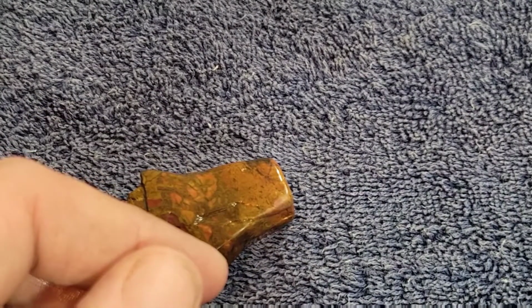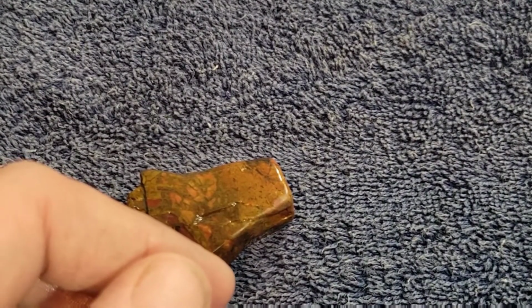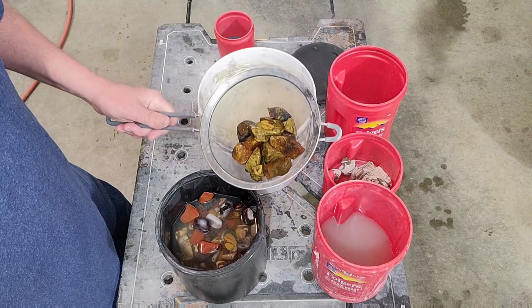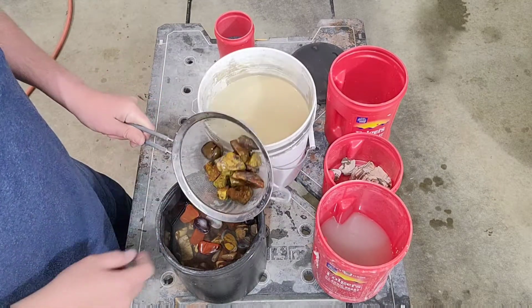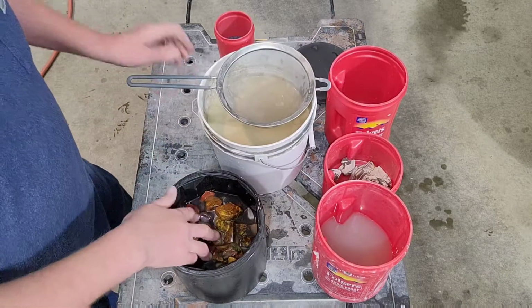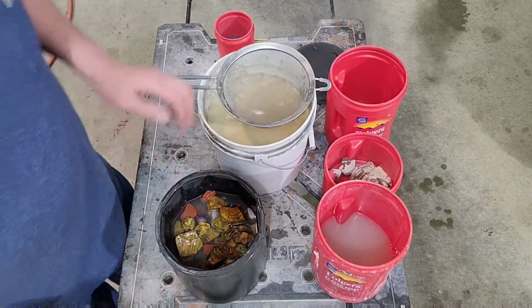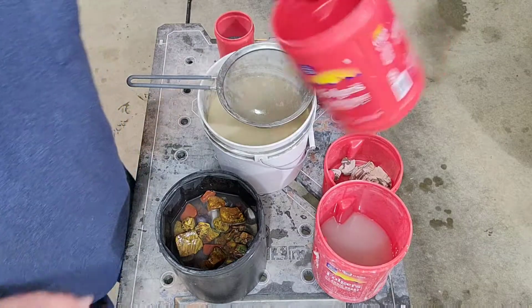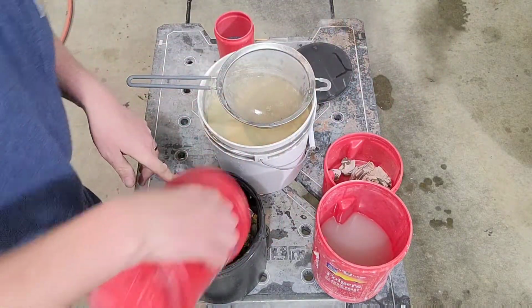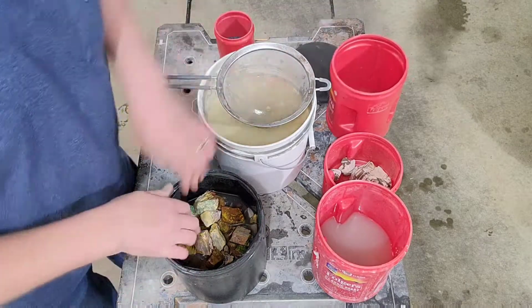We'll get everything set up here, and we'll get everything back in and get it going for another week. We've got the majority of our stuff back in the barrel. This is the old kaleidoscope jasper and the Thunder Egg that we just looked at. And I think we've got room for some more stuff this week. I want to try to get the rest of the kaleidoscope jasper ready, so we'll put that in. So that's all we had on the kaleidoscope.